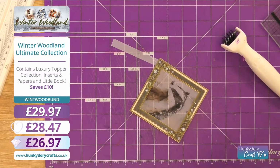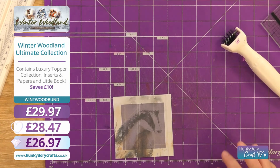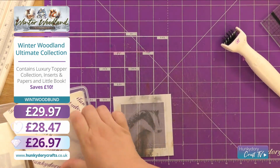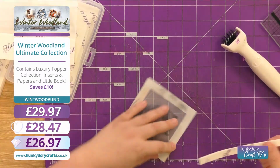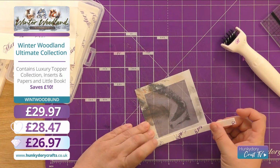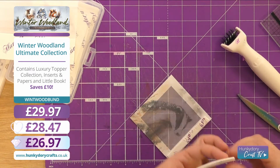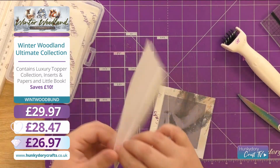Okay, so next up, I'm going to add some foam pads to the back of here. And then we will get on to our little light up element, maybe, possibly. How exciting. So I'm going to pop these round.